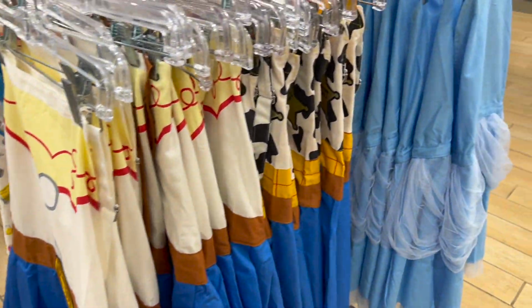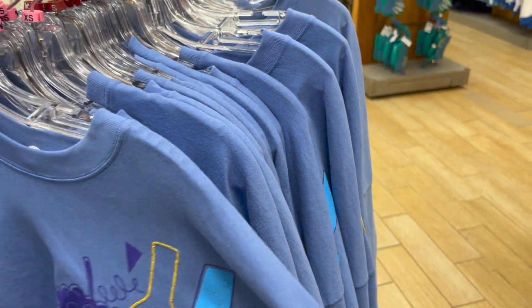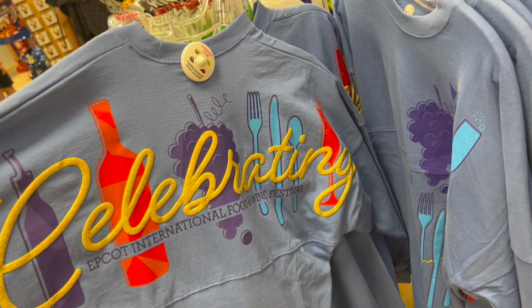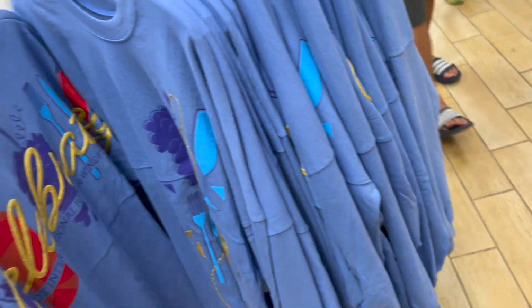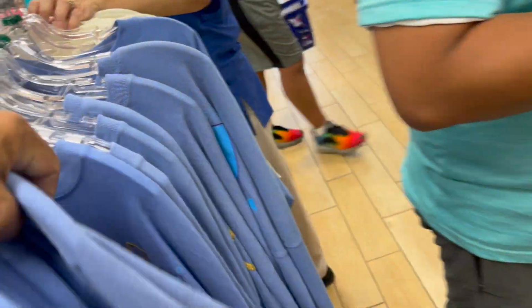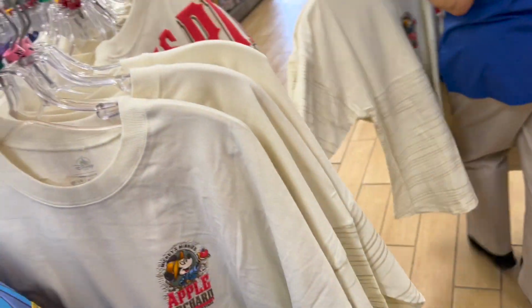These are cute. Ooh, this is a new spirit jersey that wasn't here last time I was here. It's the Food and Wine 2021 Spirit jersey, $37.99. I'm sure down from $75. The sizes aren't too bad. There's extra small, small, medium, and I do see a few larges. Shame they don't have any bigger than large.